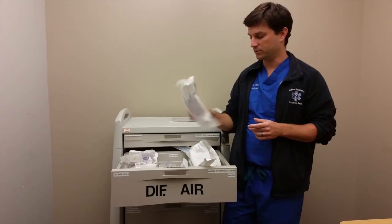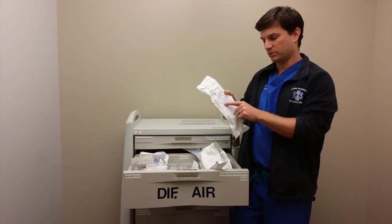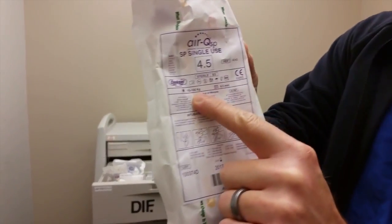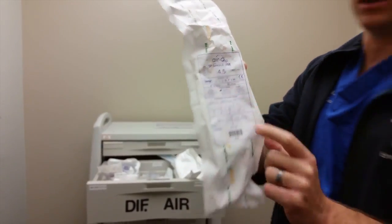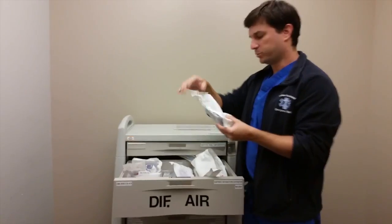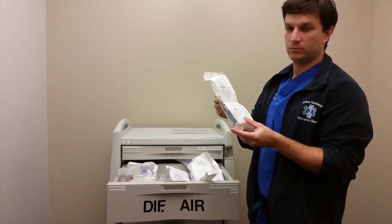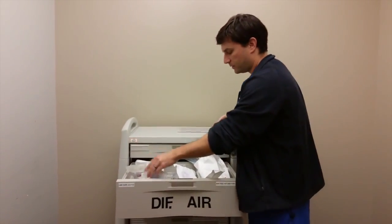They're great rescue airways. They're sized based on the size of the patient, so you can see there's a weight marker here that tells you how big the patient should be to accommodate the size. So this is 70 to 100 kilos, which is the largest size we have. And it goes all the way down to a 2.5 size, which is 30 to 50 kilos. So large adult or small adult or large child.